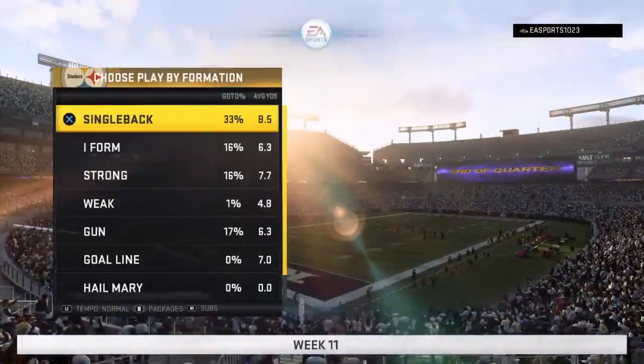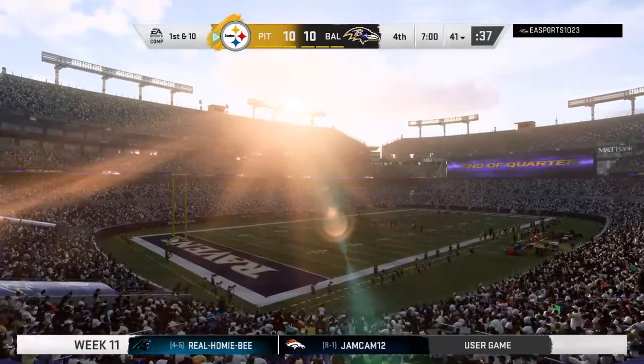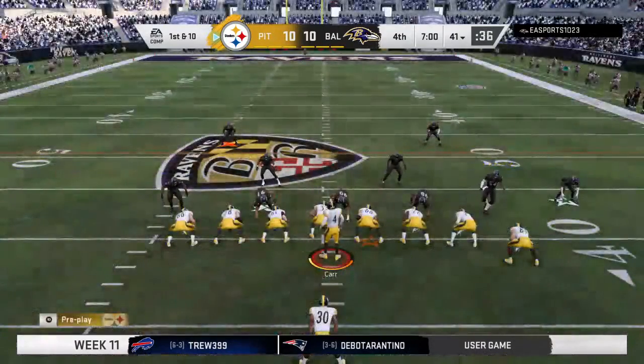Before they can get the punt away, whistles as we've come to the end of the 3rd quarter of action. This is the National Football League on EA Sports.